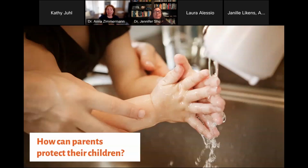Good hand washing, investing in some hand sanitizer that you keep at your front door or your back door is going to be really, really helpful. Wiping down surfaces, taking toys and cleaning them between kids playing, those are going to be really good. Breast milk is going to have some really good immune system properties. So if you are breastfeeding, that's going to be protective for your baby.